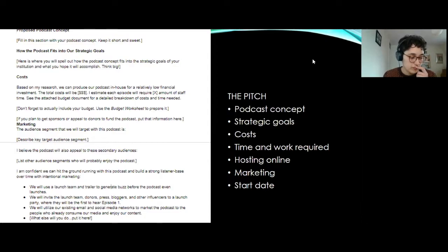But even if you're in a small museum and you're more able to make autonomous decisions, it's still a good idea to develop a pitch and show it to someone else, just as a way of thinking: are these ideas persuasive? Does this idea work? Is it going to make sense to someone? It's a bit of a sanity check, I guess, is what I'm saying.